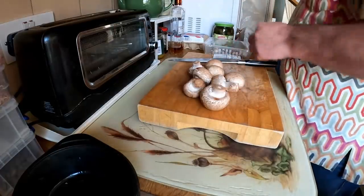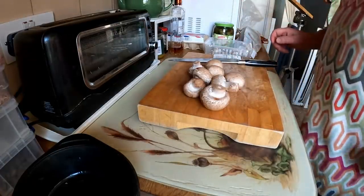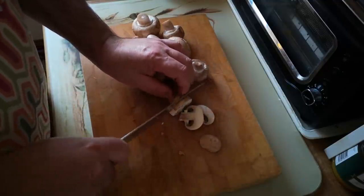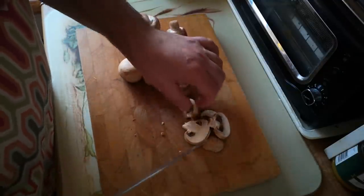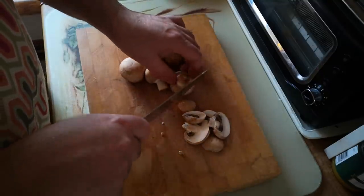2, 4, 6, I think 8, that'll do. Yeah, because I'm going to put other things in there as well. And then these mushrooms I'm just going to slice up into nice, I don't know what, 4 or 5 millimeter slices.